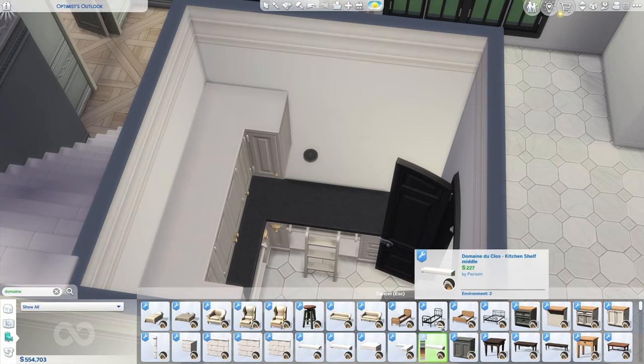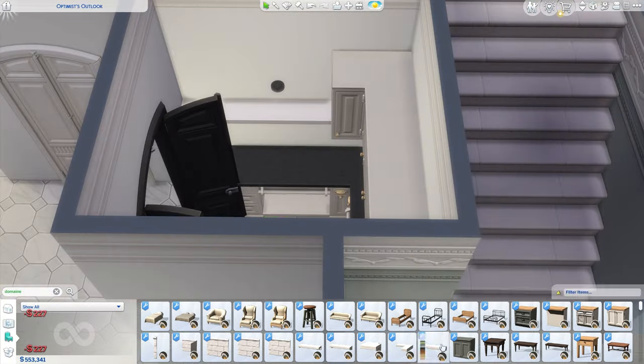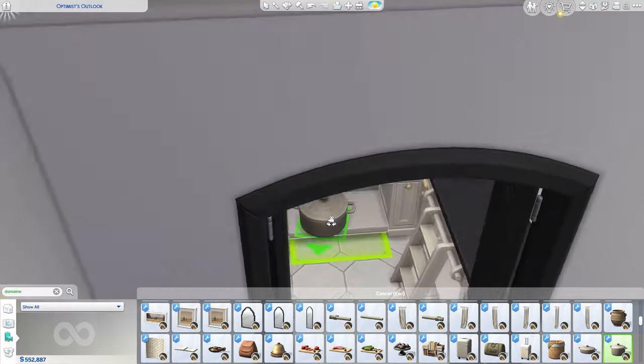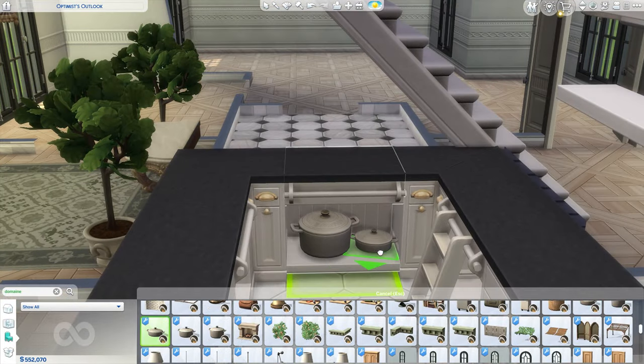Domaine Duclos has some of my all-time favorite decorative pots. I use these in almost every single kitchen. They remind me of Le Creuset pots, you know, the really expensive cookware from like Williams-Sonoma. I stick a couple of those in here.